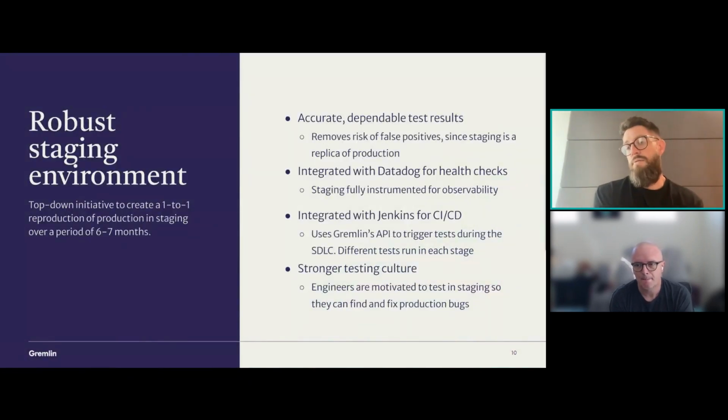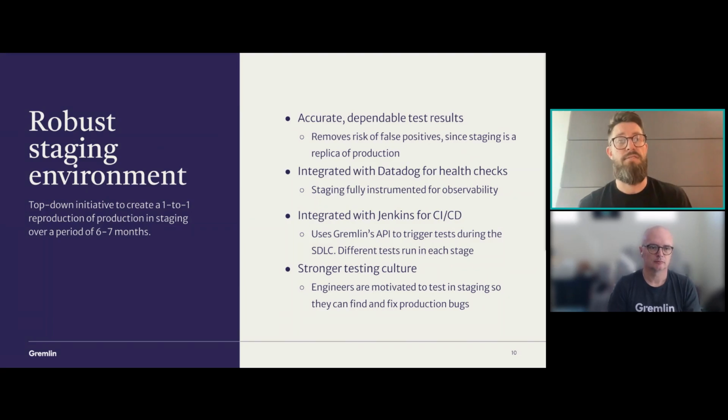So this is the key thing about doing this, having confidence in the environment we're doing this testing in, to avoid feedback like "this isn't production." So we made the staging environment production. We took ownership of it as well, built it up so we could replicate production issues, remove false positives, and also have people trust that exercise we did.